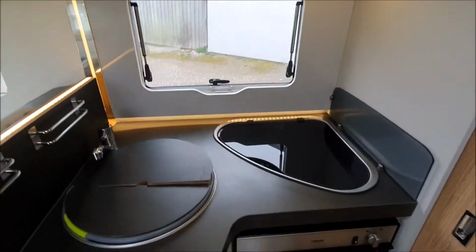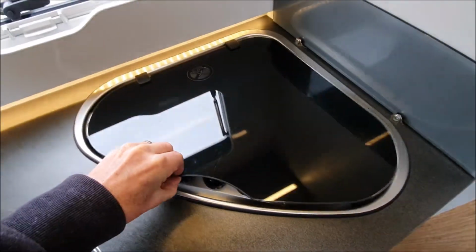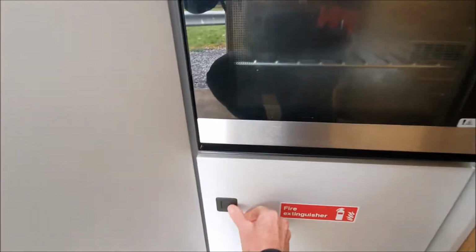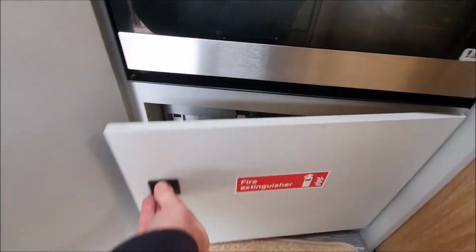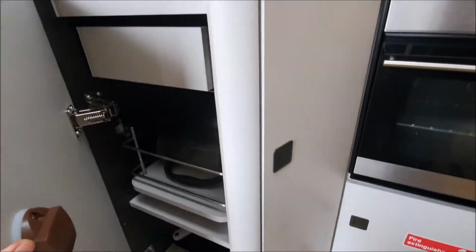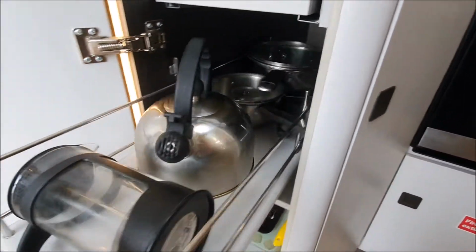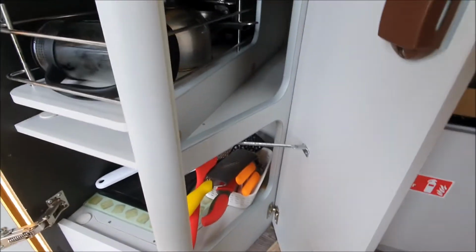And then coming across the kitchen, here's the hob. You have an oven and a grill below. And below that, you'll find the circuit breakers and the fire extinguisher. We'll retain the fire extinguisher, but if you wish to put yours in there, then that's a good place to keep it. Next to that, there's no damage to these units here. They're all clean and tidy. You've got the cutlery drawer, somewhere to keep your pots and pans, and a bit more storage down the bottom. And that can also be accessed from this side.